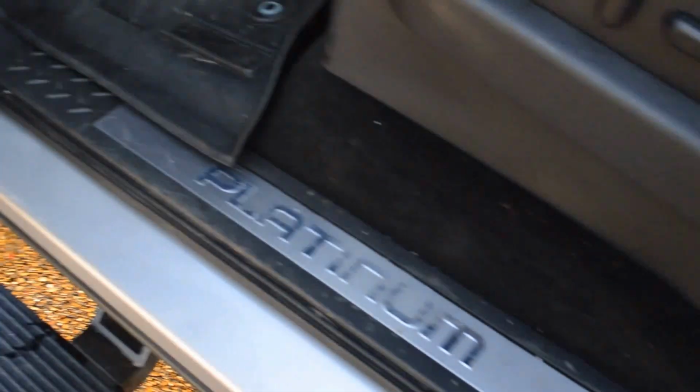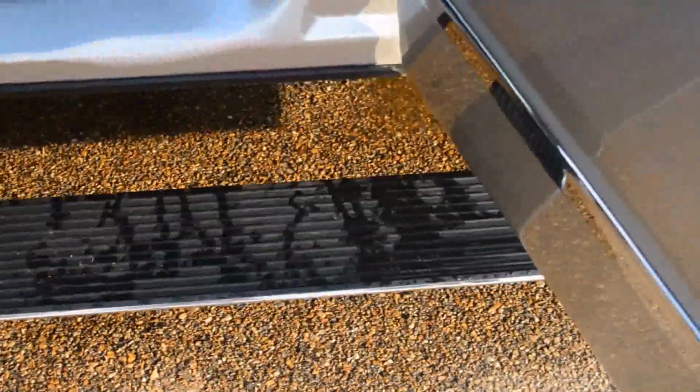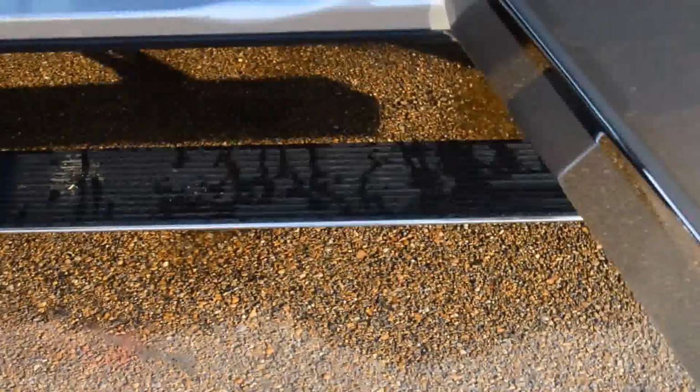So like these door jambs are not dirty at all, because I wipe them down and spray them down every time I wash the vehicle. But the first thing you should do is go ahead and spray these things down. But I'm going to go ahead and spray off these running boards, and I'm going to start on the interior.